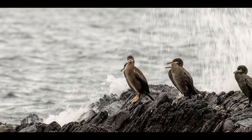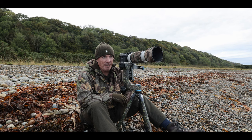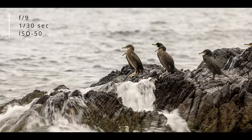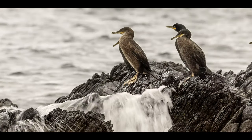Unfortunately, I don't have my trigger release with me. I've left it back at the apartment where I'm staying. Well, I may come down and try and do it again, but I think I've got some cracking shots and also some high-speed video. So you've got the slow motion of the water crashing over the rock. That's beautiful. It's such a simple thing to do as well.